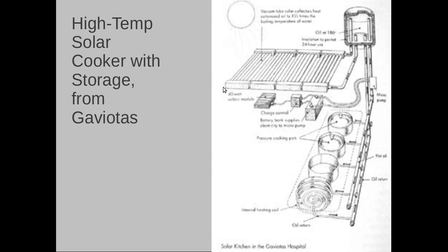We've been using a combination of wood and solar and biogas so far. I want to build one of these high-temperature solar cookers, but we haven't done it yet. But this is the picture of the one from Gaviotas. You simply have a solar collector. You use oil in this case. I think they were using peanut oil. Pump it into a tank, store it at several hundred degrees, at which point it can come out and be circulated in steam-jacketed kettles. Steam-jacketed kettles are common commercial cookers. It's simply a pot with another pot kind of wrapped around it, so the fluid can circulate around the outside of the pot and transfer the heat.